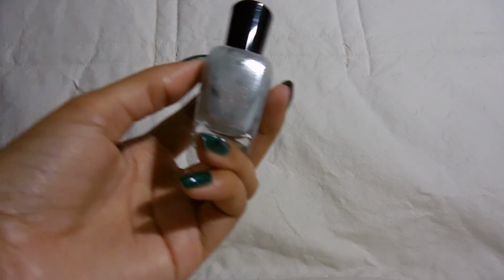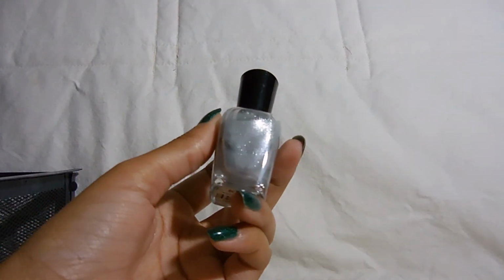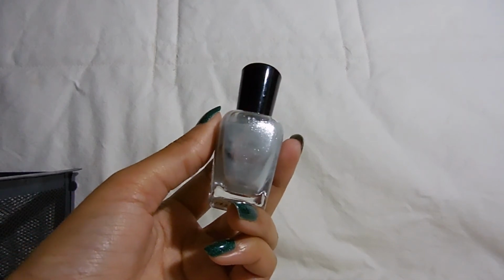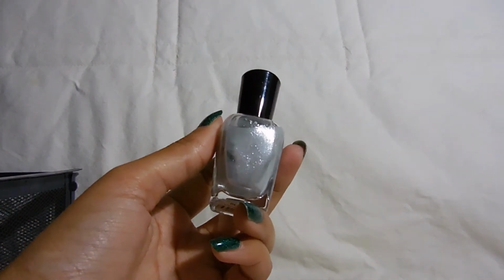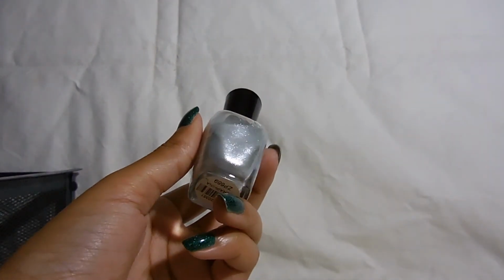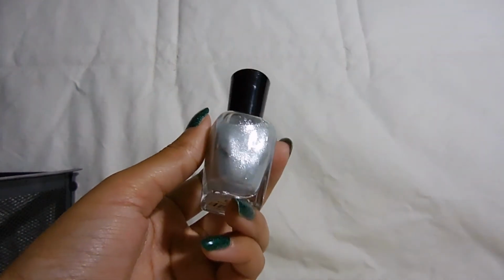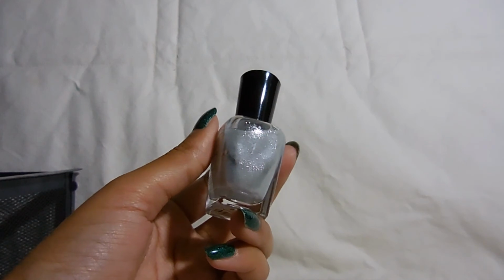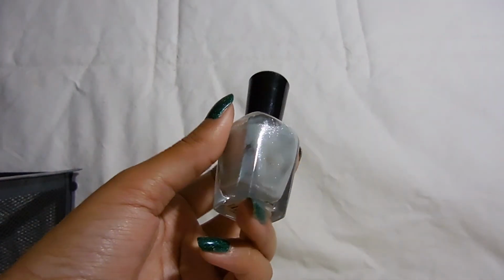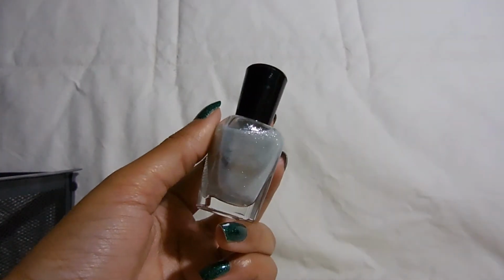Then I have some oddball colors where I feel like they don't really fit anywhere. This one is Serafina, and this one is really weird. I think the base is a really fine gray shimmer, but it's so fine that it looks almost opaque, and then it has this silver shimmer running throughout it. It's so weird, but I love this so much. It is so beautiful on the nail and so interesting, and I have nothing else like it. It's so hard to explain because it's just such an interesting polish, and I absolutely love it.